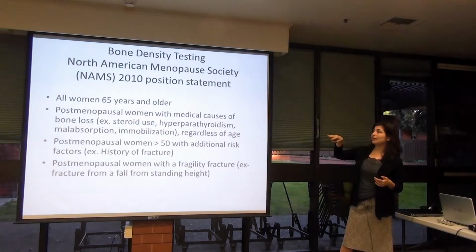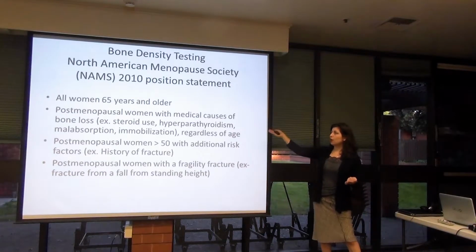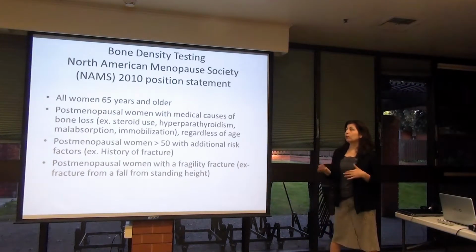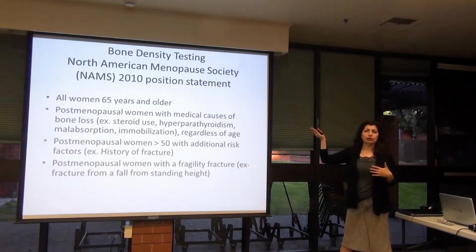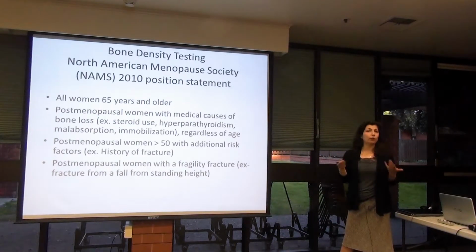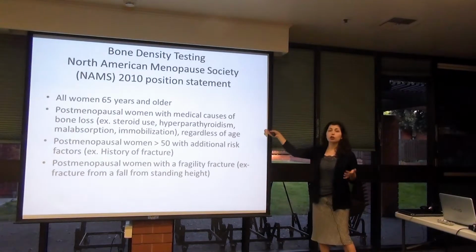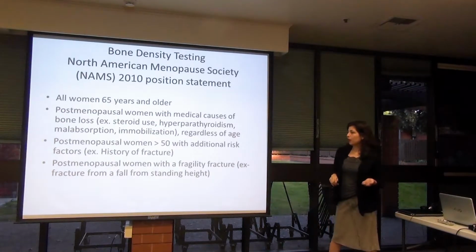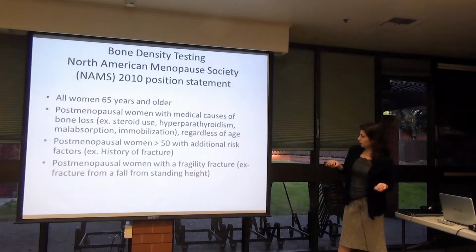Postmenopausal women who are taking certain medications or have certain medical causes, so if they're using steroids, if they have hyperparathyroidism or malabsorption like celiac, which I mentioned, or rheumatoid arthritis, you want to screen them regardless of whether they're 65. So if they're postmenopausal at 51 or 52 and have one of these conditions, you want to screen them and do a DEXA. So that's where that age 50 comes in. And I think I covered that.